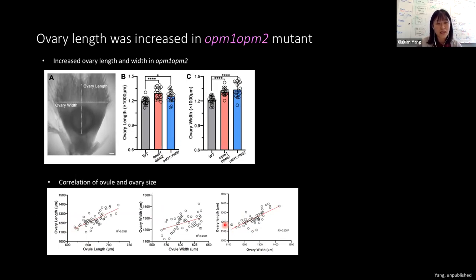So we speculate that the mutation of both OPM genes mainly changed the length of the ovule, which further affects the ovary length through the coordination between tissues.